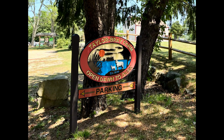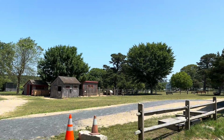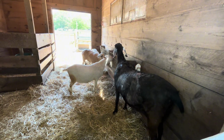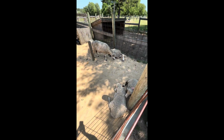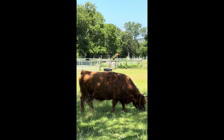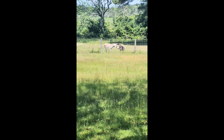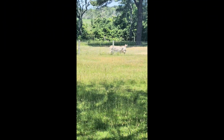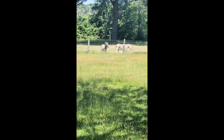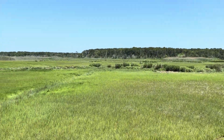We went to the Taylor Bray Farm in Yarmouth. It was a lot of fun. My favorite thing about this farm was the Highland cow. It was nice and fluffy and cute. It had little horns. And back there, you can see the donkeys. There's a small boardwalk that goes out into the marsh, located at the farm as well.